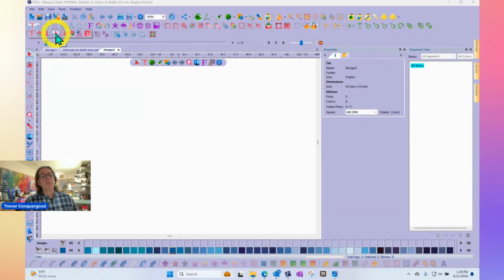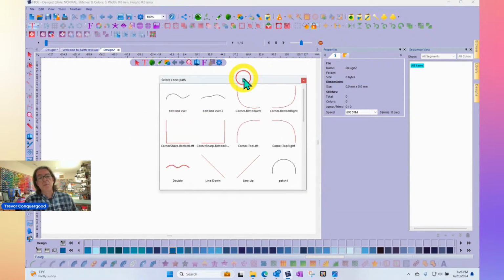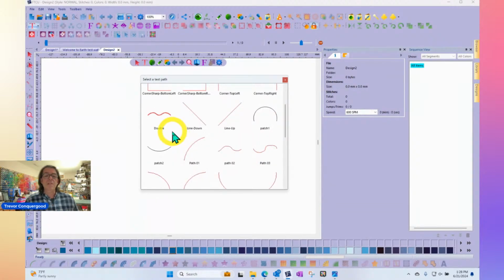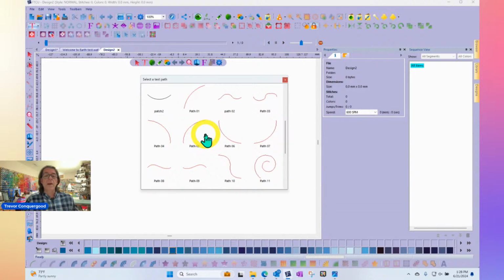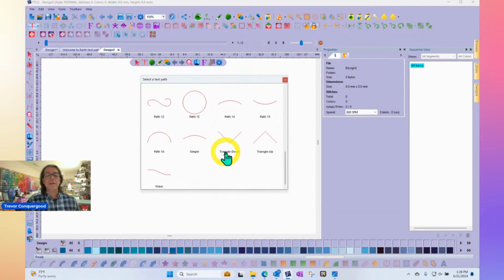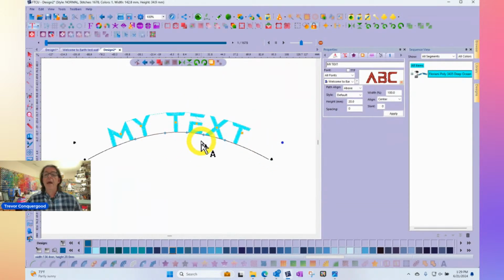The main thing I wanted to say here is if I click on, for example, text along a path, it's going to put down the words my text, but before it does, it lets me select the path. You'll notice that I have some blue paths and some red paths. The red paths are the ones that come with the software. The blue paths are the ones that I have saved and added to my little collection. So you can do all that. For example, if I choose this one that says simple, it'll come onto my screen and I'll get my text, and it'll be in whatever font I used last, which was apparently Welcome to Earth, right? So there you get the words my text.